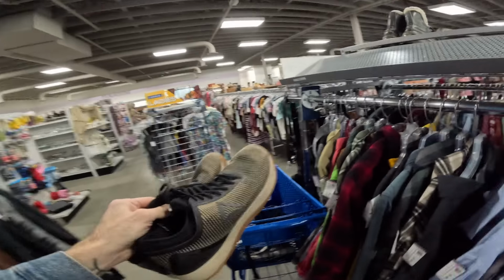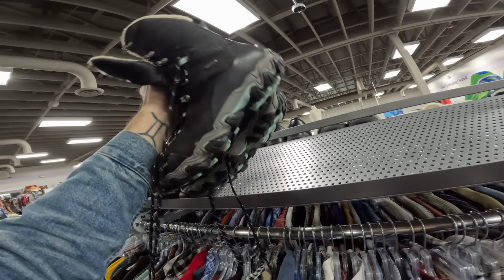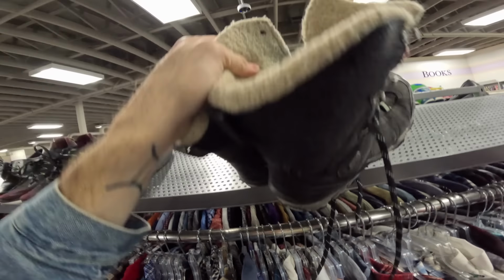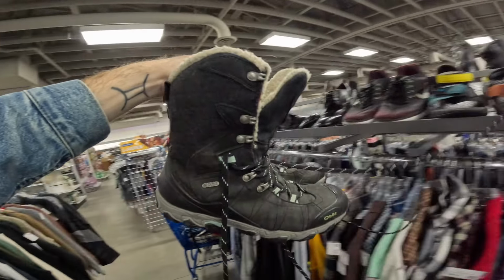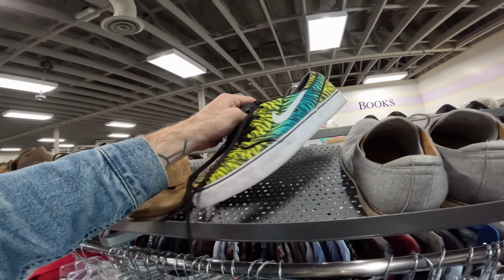There's some Oboz Bridger boots. They're $13, which isn't bad. This model would sell for about $60, but it's kind of a slower seller. I don't know. I should probably get them because I have a pair listed for $69.99 with several watches. Definitely a shoe day today.